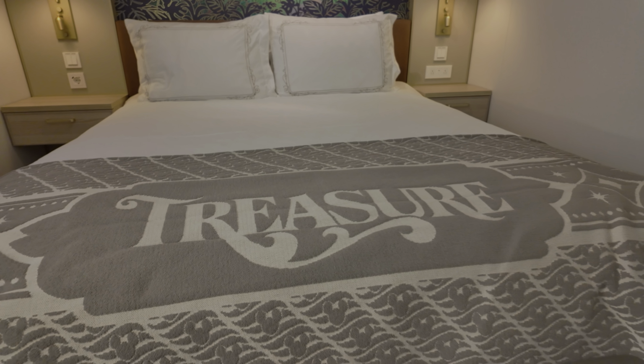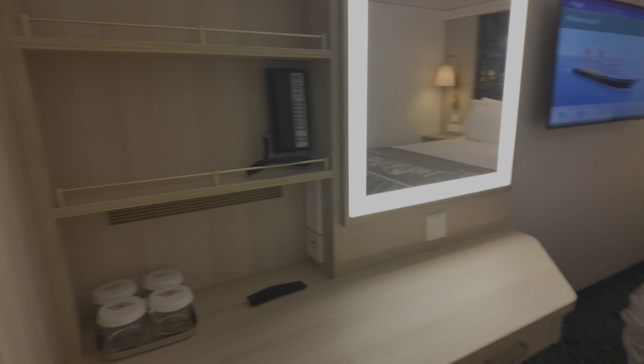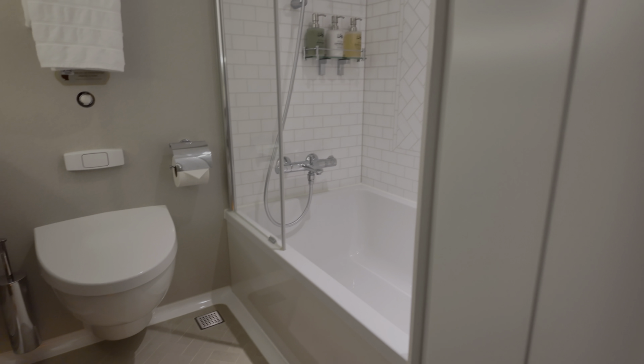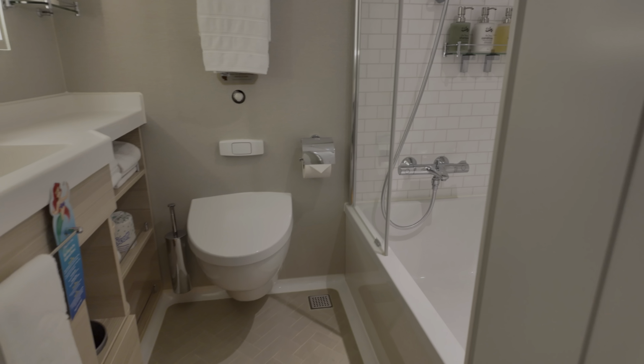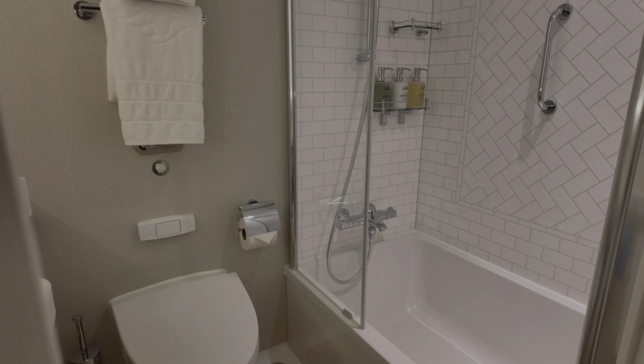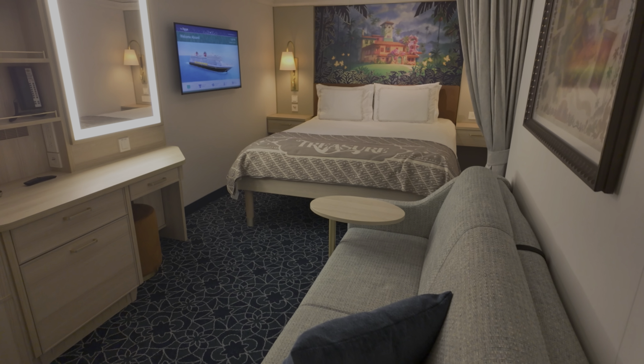And here we are on the Disney Treasure. And it does not have a split bathroom, which is typical for a standard inside room. Not very many staterooms on Disney ships do not have a split bathroom, but some do not. The standard rooms do not, standard inside, and some accessible rooms. But that's it. It's still a very nice room.